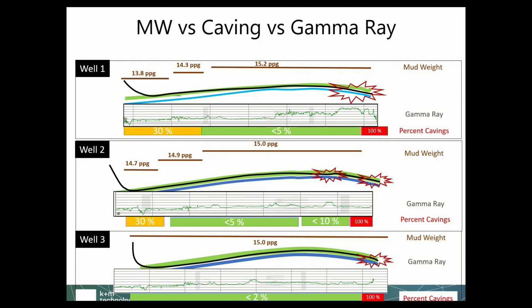That's a good question. It's on all three wells. On all three wells, we end up with 15 or 15.2, and in all three wells, even though the third well is better than the first two as far as cavings in the beginning, we still end up in a situation where we have like 100% cavings at the end, right at TD.